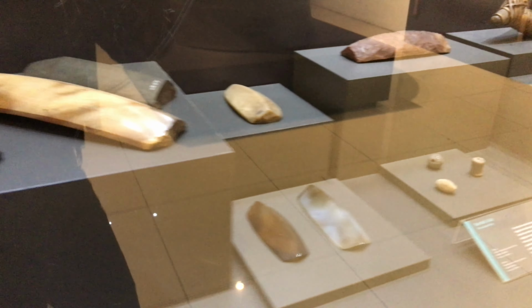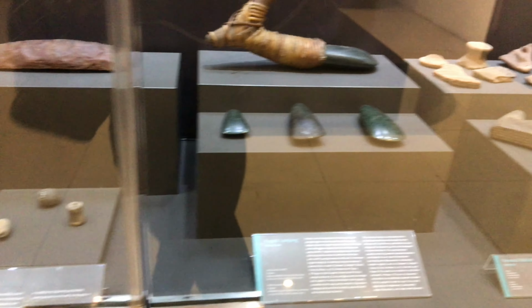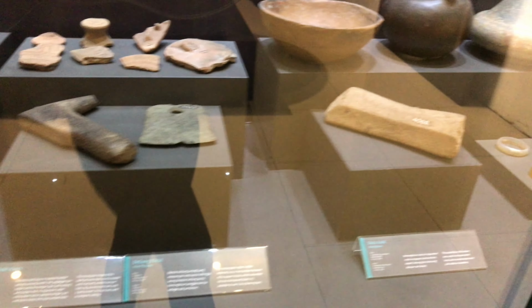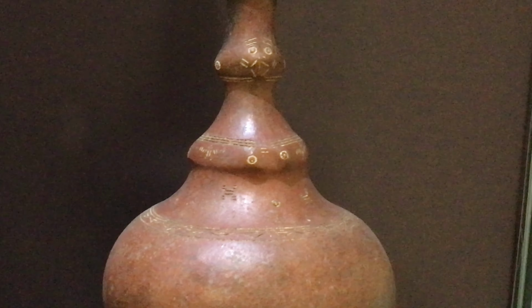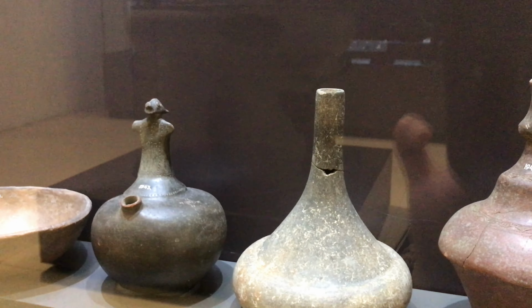Wow. They use this for agriculture. Planting, maybe. Jars, beautiful jars here. Wow, look at that. There's like a face in there. Look. See how artistic prehistoric humans were.